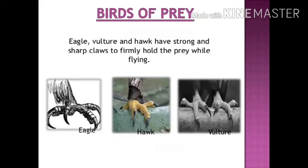Look at the picture. Here are the claws of eagle, hawk and vulture. They have very strong and sharp claws to firmly hold the prey while flying. That's why they are called birds of prey. What do you mean by birds of prey? Birds which kill other smaller animals and eat them as food are called birds of prey. So, here are the pictures of eagle, hawk and vulture's claws. I think you have understood about the birds of prey.